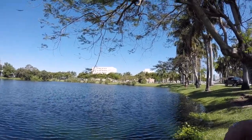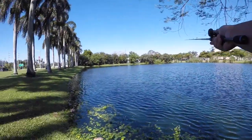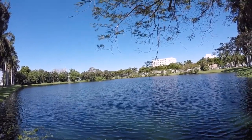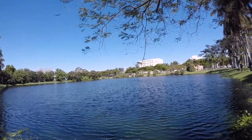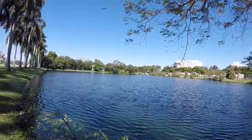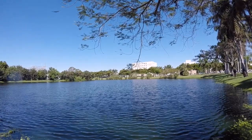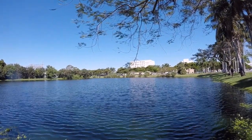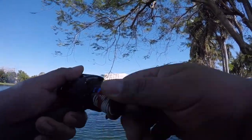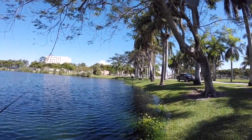Good job, babe. She got one down there. That's four we've caught so far. Actually, that's five we've caught so far. She caught one before camera started. Throw them back in. We got hers down there. She's tossing it back in.